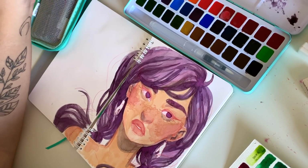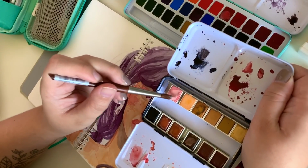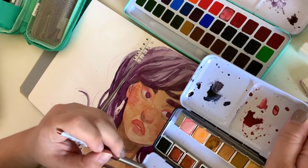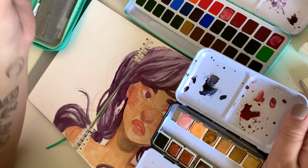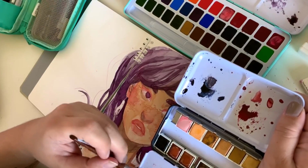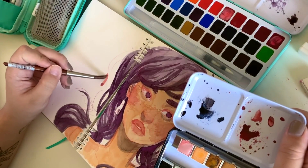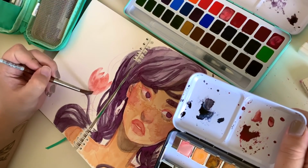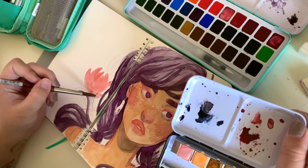Maybe I'll add in some flowers or something. Let's see. A little more pink. Okay, that got really pink. I didn't want it that pink. Let's see what I can do. Dull it down a little. There you go. Maybe some tulip or lotus type of leaf flowers out here. Lotus.